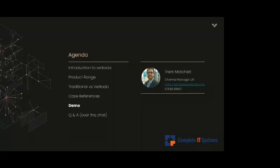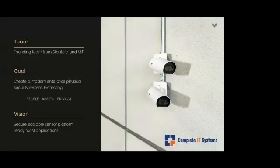This shouldn't be slideware on a Thursday morning, but we should dive into the actual product itself. You've been invited to a Verkada demo, so there's no penalty if you've not heard of Verkada before now.